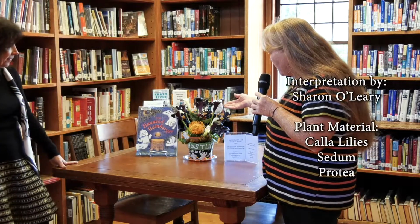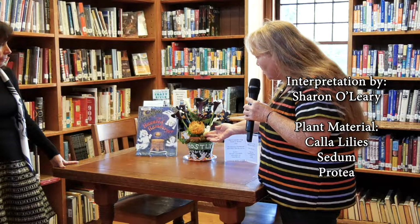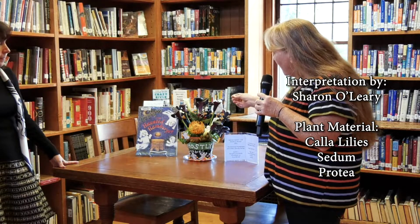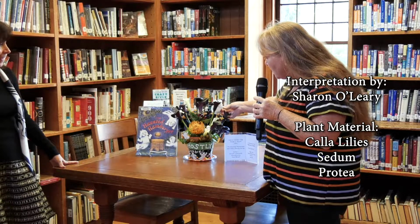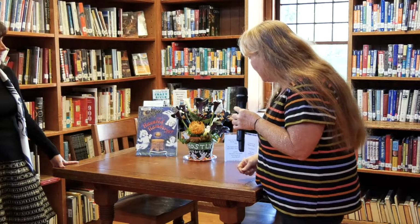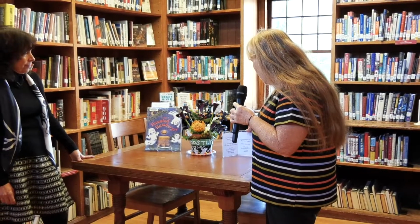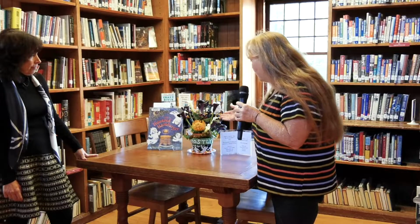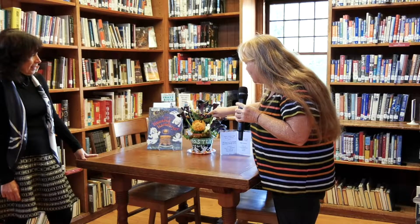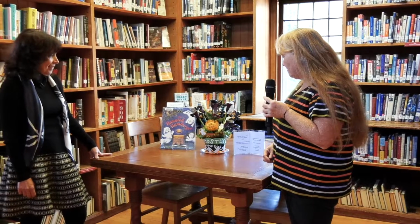She's used some beautiful calla lilies in black or a dark hue, and then just one or two down here in white. Then this is a cute little addition, a ghostly solar light. So at night this will light up when the curtain comes down on the outside. She also has some sedum in here, and some protea, and some berries. I'm not sure if that's St. John's wort. It could be, but it's very well balanced, very colorful, and very festive. That's a fun design. I love that.